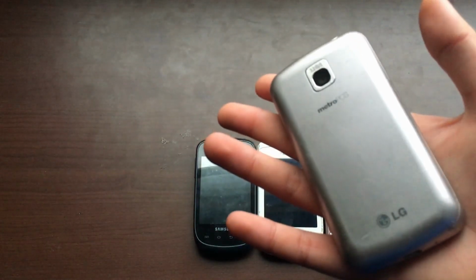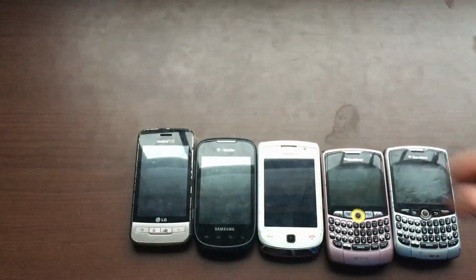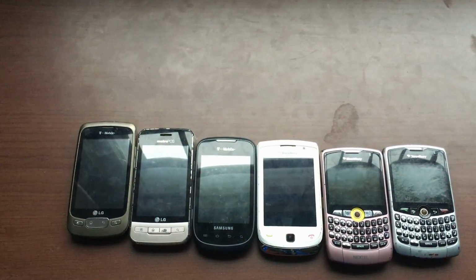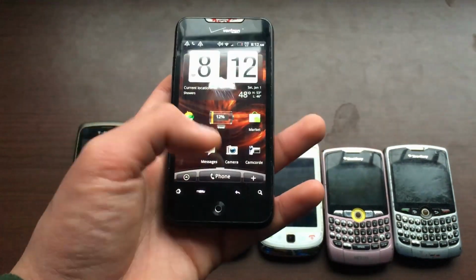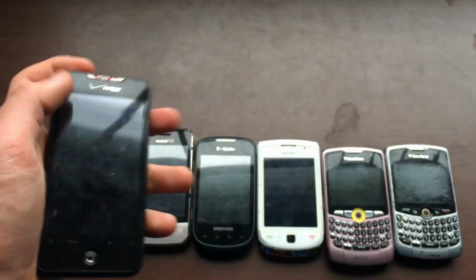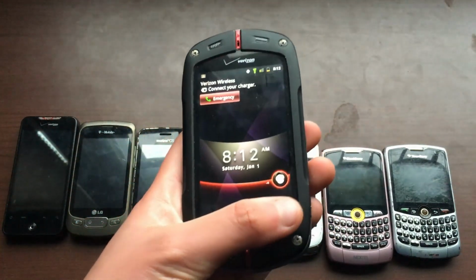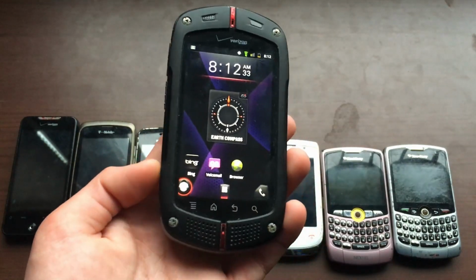Next is this LG Optimus M. This one also fully works. Then we have an LG Optimus T, also fully works. Whoops. Then we have this HTC Droid Incredible, also fully works. All these phones are on Android 2.2. This one's on Android 2.3. This is my old phone, my Casio G'zOne Commando. And yeah, it still fully works.